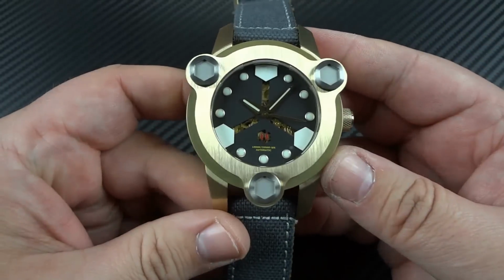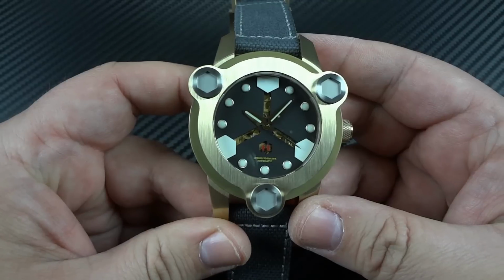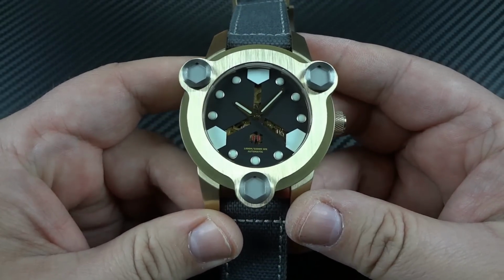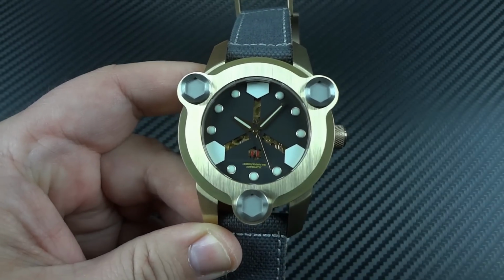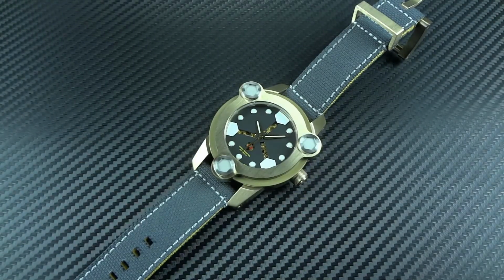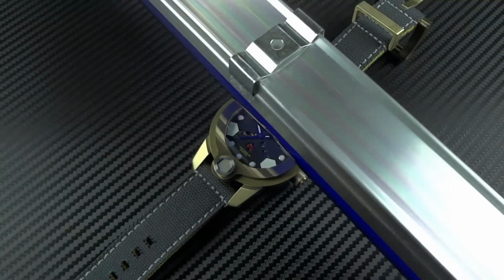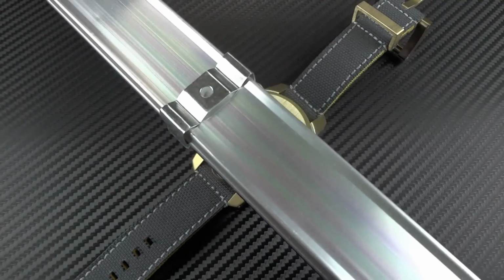Now, the one thing people have been asking me about besides how it fits on the wrist is how good the Lume is, because we see there are some massive hour markers on here. Let's do this. Let's lay the watch down. We'll break out my handy dandy black light as I tend to do, and let's see if we can get this bad boy charged up and see what we can see when the lights go out.